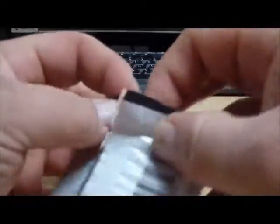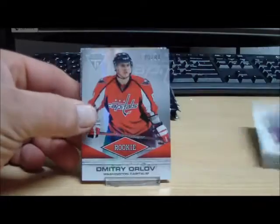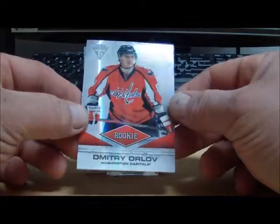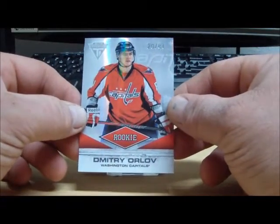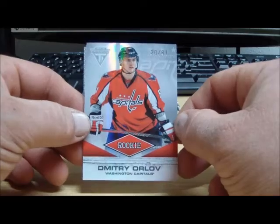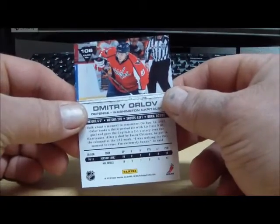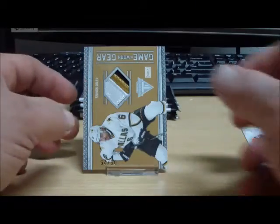Number 1. And is this it? I can't see his shoulder. I think it is. Dmitry Orlov, number 20 of 81. Looks like an 8 there on that shoulder, and you can barely see the 1 on the other. So I think this might be the case hit for the Capitals. Dmitry Orlov and Hot Rod. Hot Rod with the case hit on top of it.